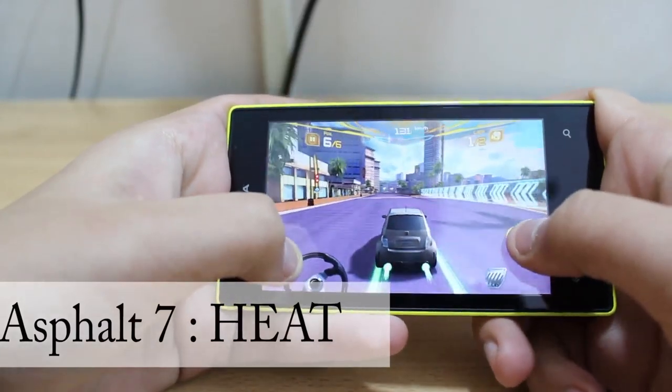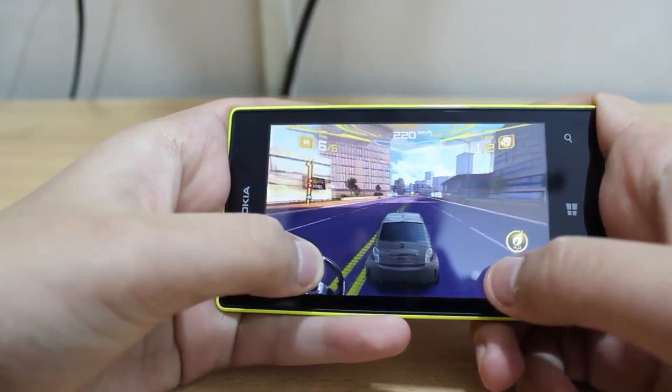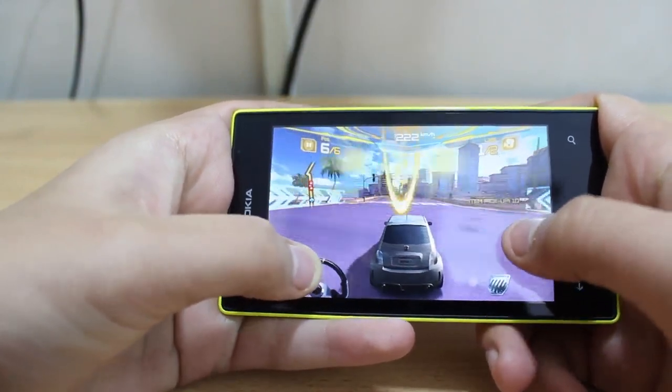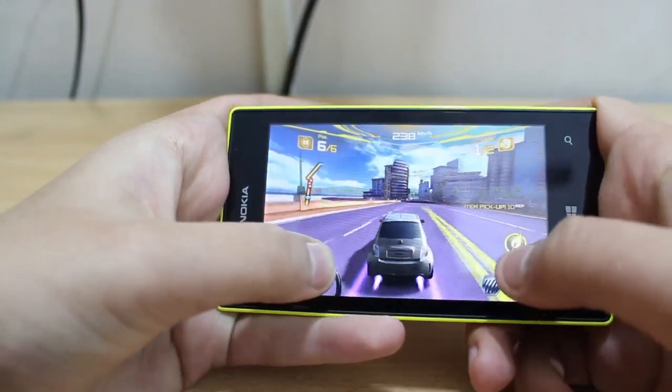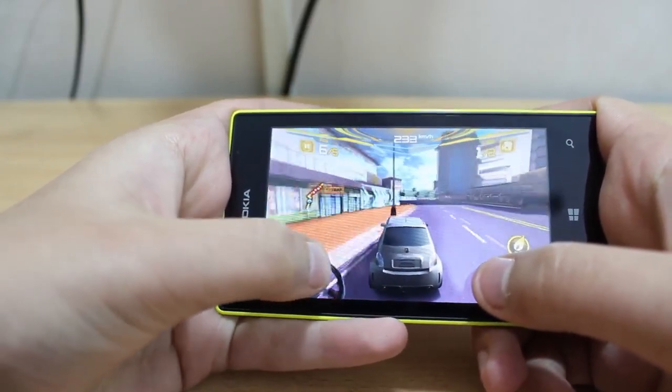Now let's move on to a graphically intensive game called Asphalt 7 Heat. Playing Asphalt 7 Heat on the Nokia Lumia 525 was great. There were no lags or frame rate drops. Everything was smooth. Touch response was also excellent.